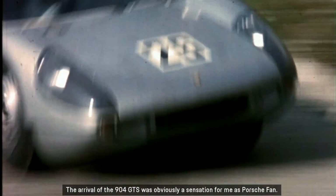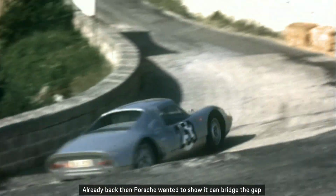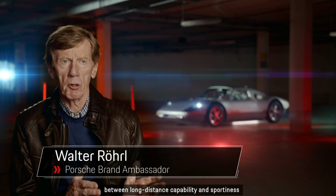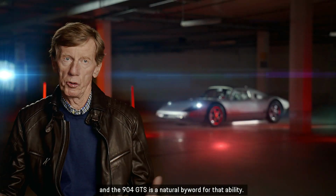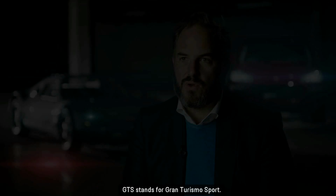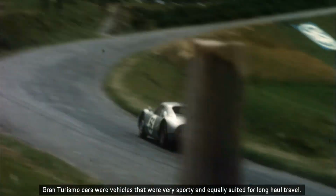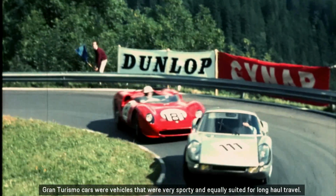The arrival of the 904 GTS was obviously a sensation for me as a Porsche fan. Already back then, Porsche wanted to show it can bridge the gap between long-distance capability and sportiness, and the 904 GTS is a natural byword for that ability. GTS stands for Gran Turismo Sport. Gran Turismo cars were vehicles that were very sporty and equally suited for long-haul travel.